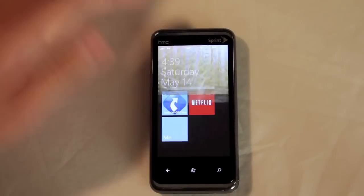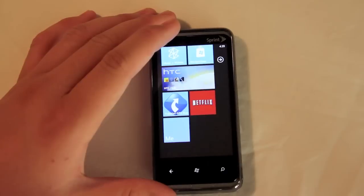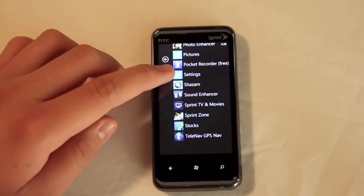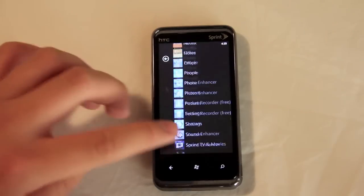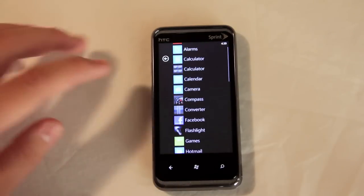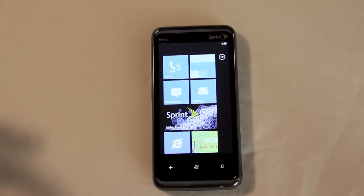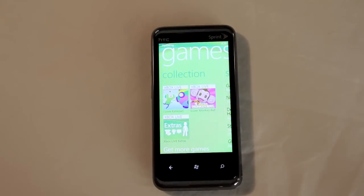And this phone is packed full of a ton of features and has a really nice display and works really well. It includes a ton of great features such as Netflix, the HTC Hub, it has Sprint TV and movies, it has a bunch of stuff that's super useful, including the Microsoft Office suite and Xbox Live. So overall this is a really great phone.